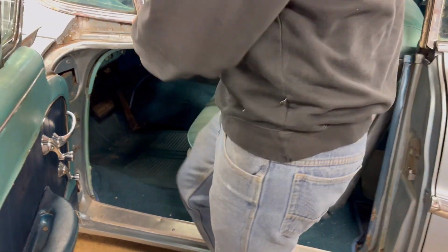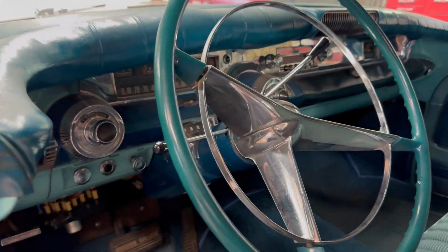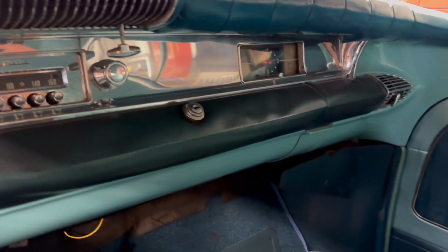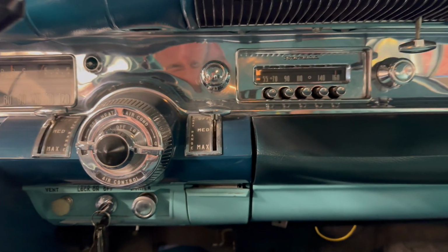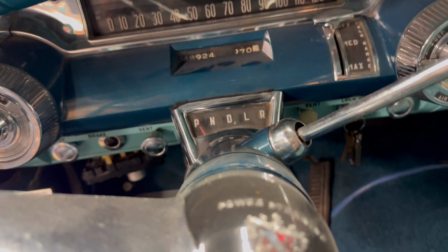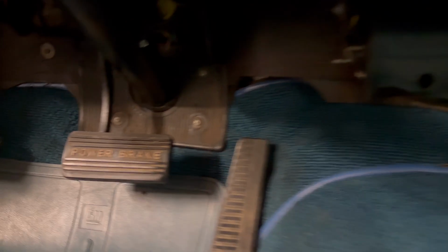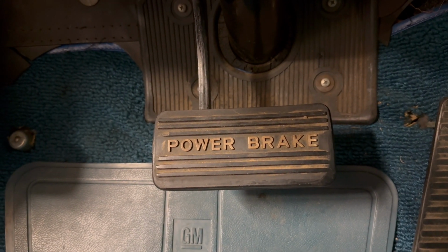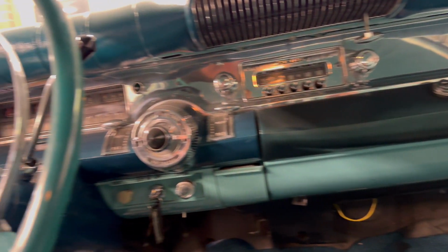And it is also a factory air car. We can look inside here. And we'll see it does have factory air. Factory power steering. As well as, like Jay mentioned, factory power brakes. Buick did have a great looking dash in these 58s as well.